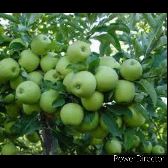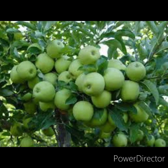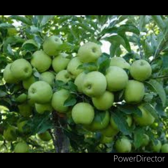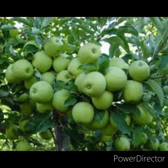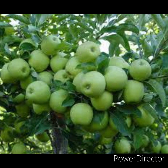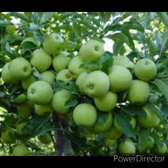Next step is planting. Soak the roots of the seedlings in water for 1 hour before planting to hydrate them. Sow the seedlings into the already dug hole at a depth of 2 inches above the soil level. Mulch the root area with decomposed manure. The spacing should be 5 meter by 5 meter for optimum growth.